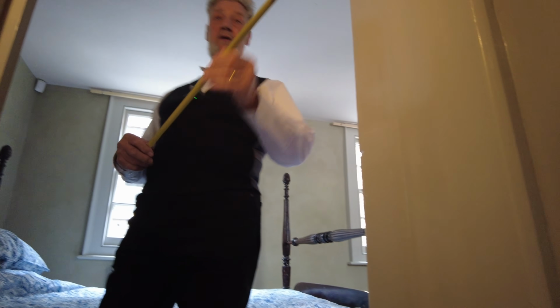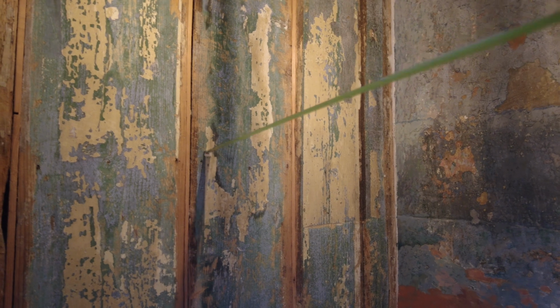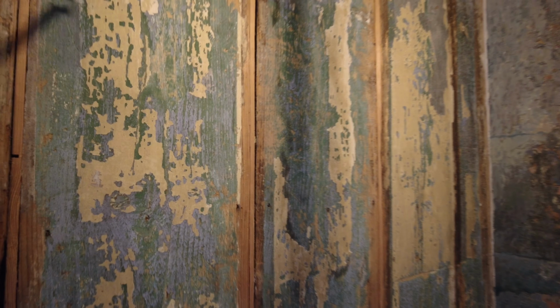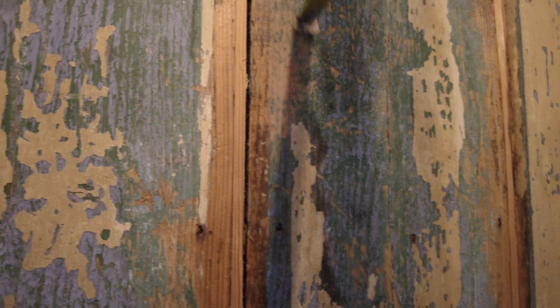So on the wall here behind you, this is the original boarding that we have here. This is the same width as the floorboards and the same type of timber. But what they've done here is they've mounted it on the wall. And we've left it. We haven't taken this off. We've just repaired it because it had shrunk in between the panels. So we just put those beads of timber in there.